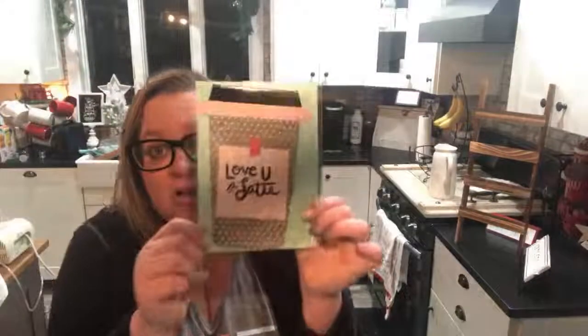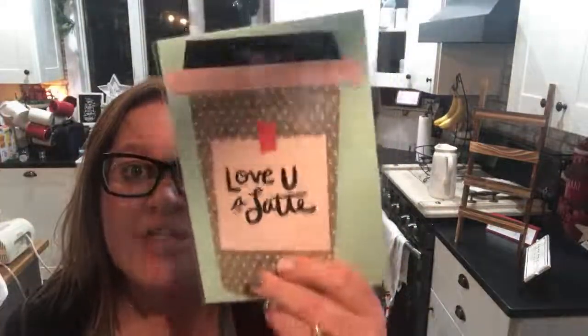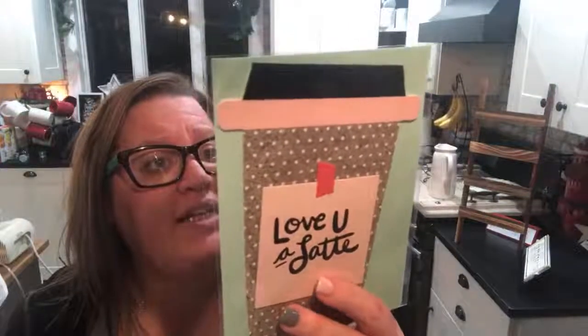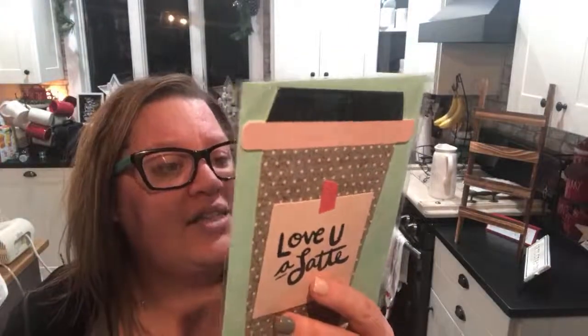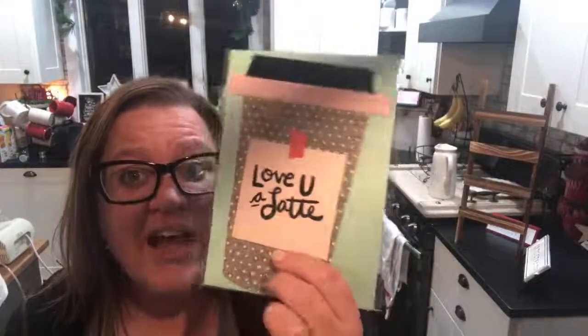All right, and the last thing of my haul. How cute are these? 3 little greeting cards, and they're $1. They had a bunch of different designs, but this one, love you a latte. How adorbs. So cute. Handmade card, 5x7, $1. And it comes with an envelope.